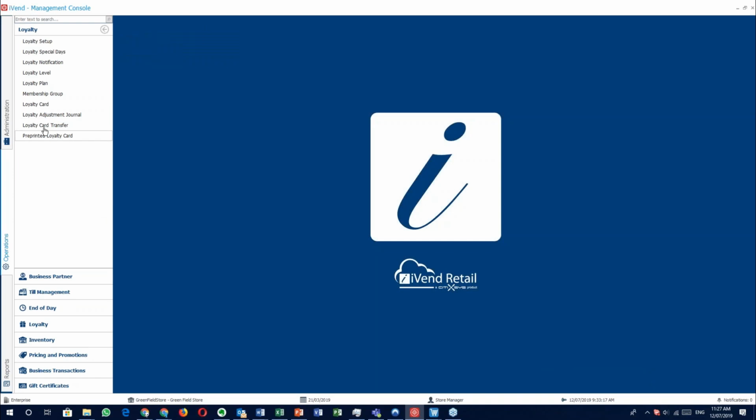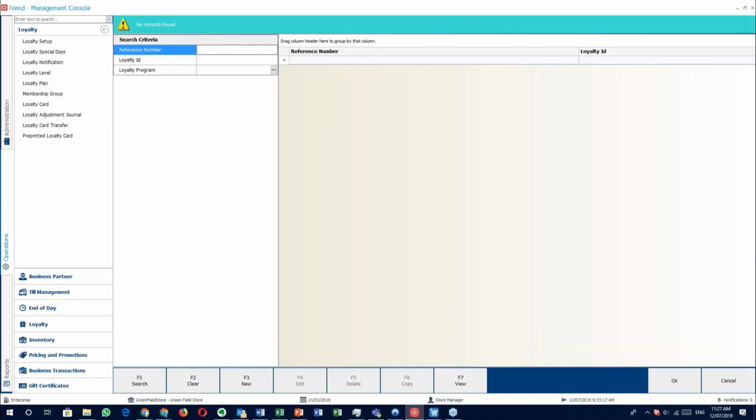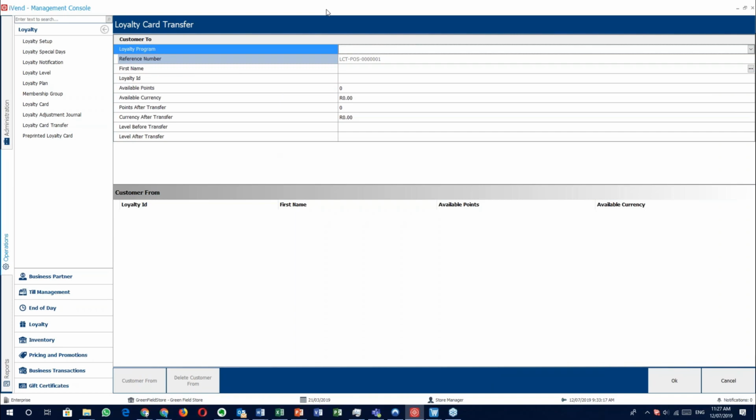Beyond that, there is what we call loyalty card transfer. This is in case your loyalty card gets stolen and you want to stop that naughty, naughty thief from spending all your loyalty points. You can go there and say, okay, I want a new loyalty card, and what happens is it closes and locks the old loyalty account, and it transfers it to a new account. That is now your new loyalty card. Right, quite nice.